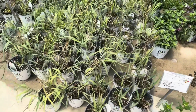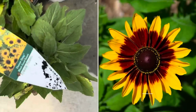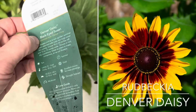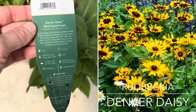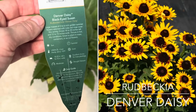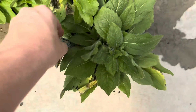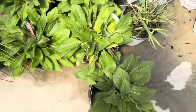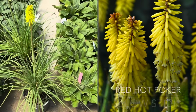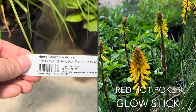Some grasses here. Black-eyed Susan, Denver daisy. 4 to 6 inch golden summer flowers. So this guy is 18 to 20 inches tall by 12 to 15 inches wide, hardy to zone 5. That's some, I believe that's hot poker. Does that sound right, y'all? Red hot poker, but in yellow. It's a Nymphophia.